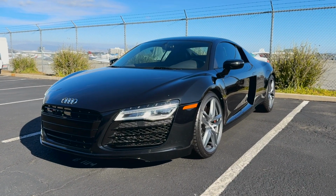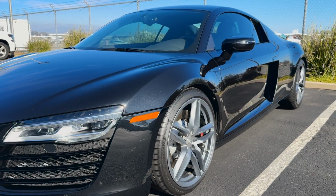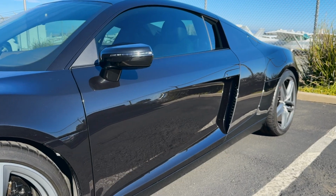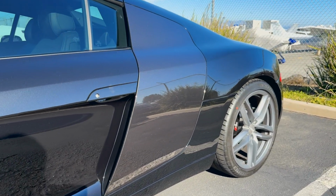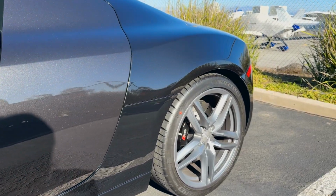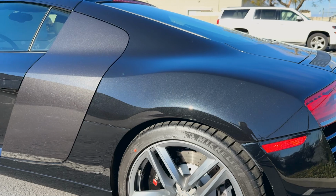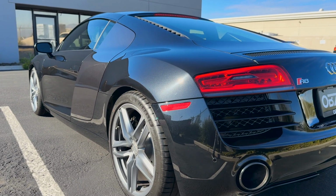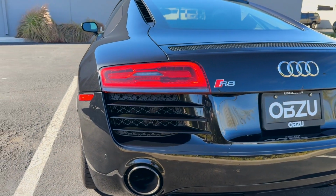This 2014 Audi R8 is equipped with the V8 and the ever so special gated manual, which is my favorite part about this car. It has a clean Carfax, and it's finished in this stunning phantom black pearl. It also has the black interior, which we'll see here shortly. The car has a fresh set of tires, and we've done our inspection on it. You can get that inspection from me for free at any time.